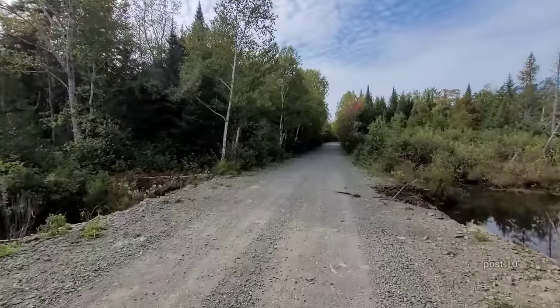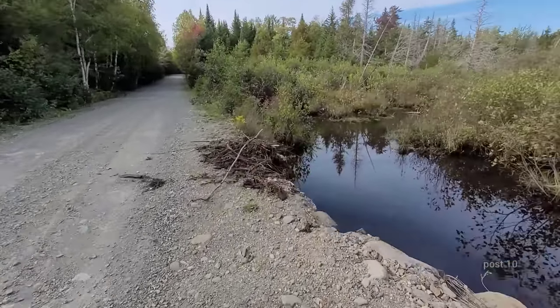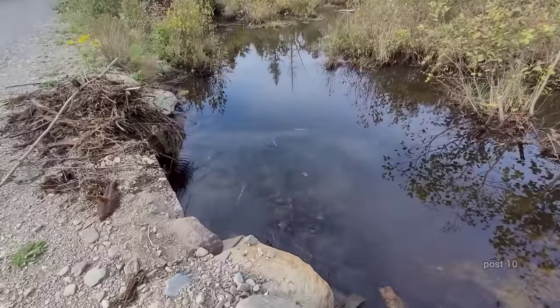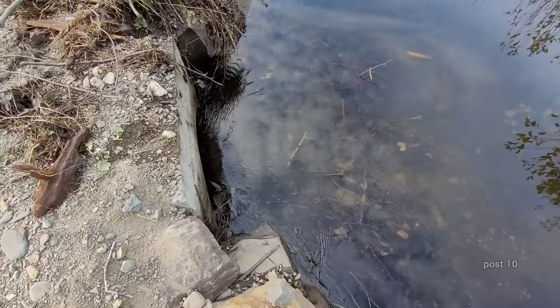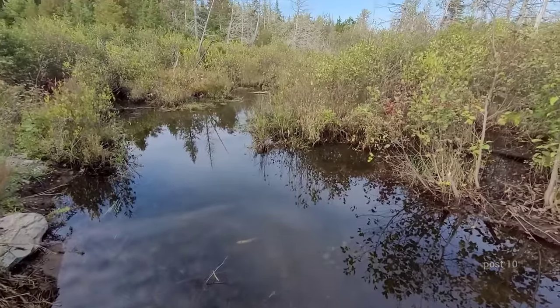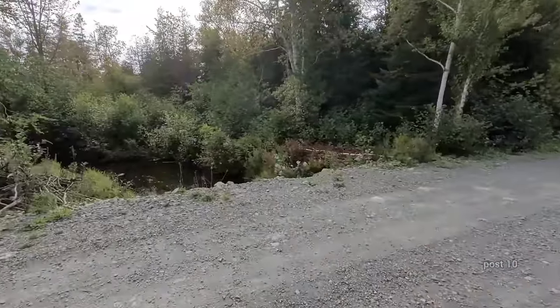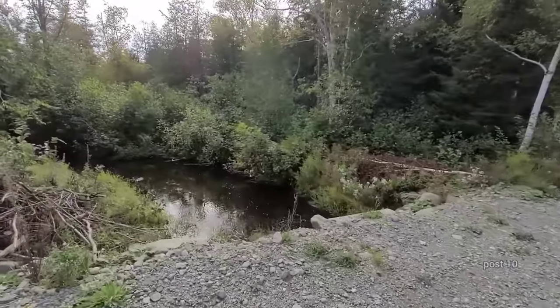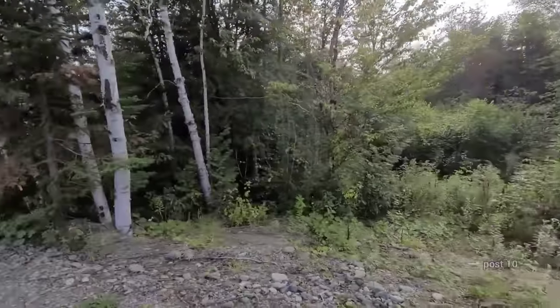All right, everyone, this is a 2-hour update. Water's flowing a lot less. Check it out. We're still gonna drop back nearly a foot. Whole swamp is drying out. As you could see, before we started, there was barely anything coming out of the culvert, so it still has a lot of drawback to do.